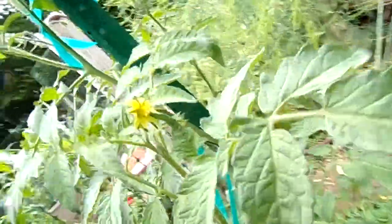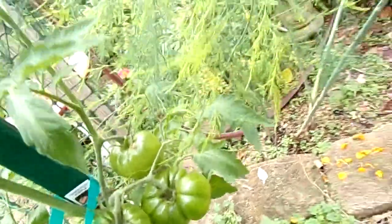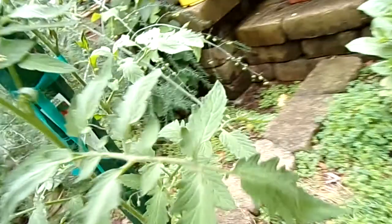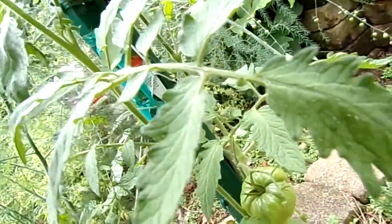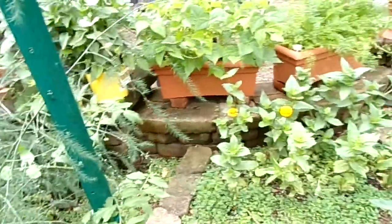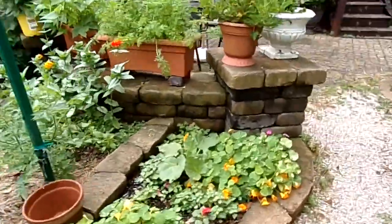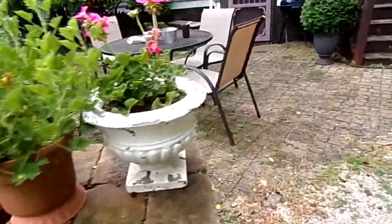Over here, we've got some Cherokee Purple, which is an heirloom variety. And, yeah. So, lots of different tomatoes. And another German Johnson. I think that's where we started. So, let's get out of the tomato bed. Come around to some of the containers.